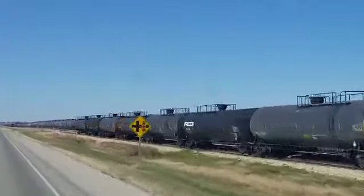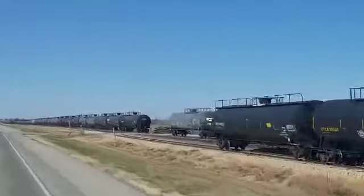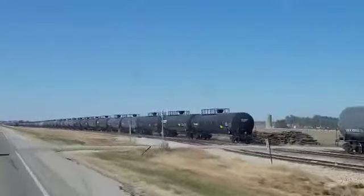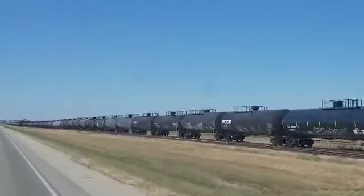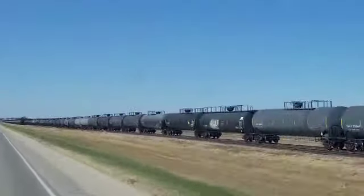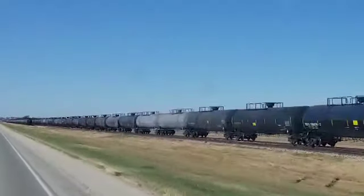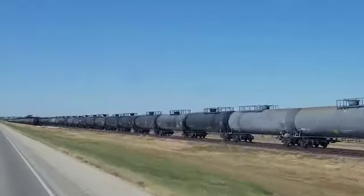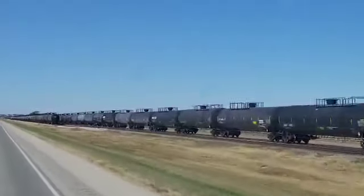So this looks like, if these are all loaded, which I'm assuming they are, they definitely have 2 trains worth of empties going out. Or excuse me, they would be empty. Of course, they could be loaded. Excuse me, it's wintertime. They're loaded.